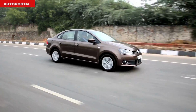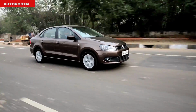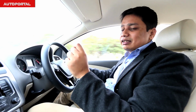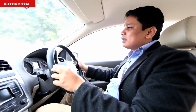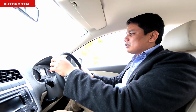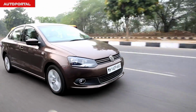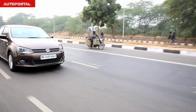Well, even though it's a light and pretty accurate steering, it simply cannot match the Fiesta when it comes to driver involvement. It doesn't feel as keen to change directions, and it's also not as feelsome as the Fiesta steering wheel. The Vento steering has a bit of a woolly feel to it around the dead center position, and that really does rob away from the driver involvement in this car.